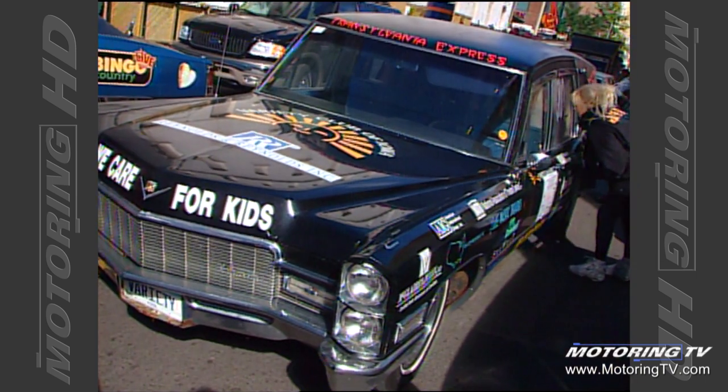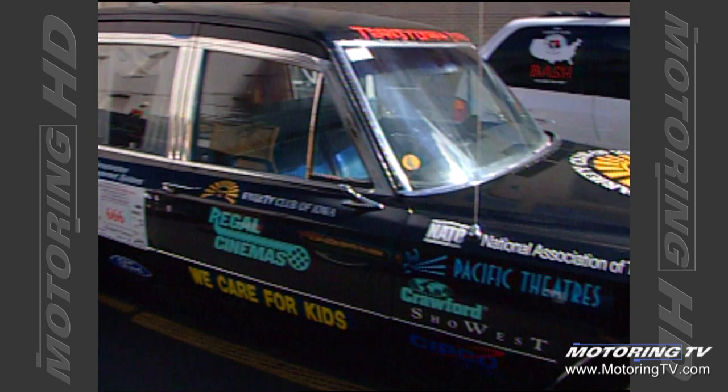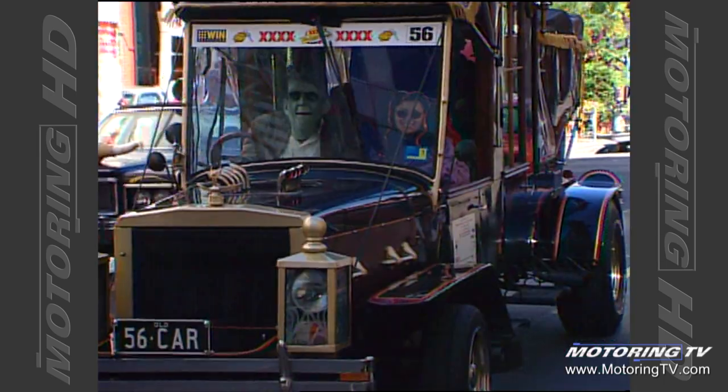I have a '68 Cadillac hearse called the Transylvania Express, and it's a fun thing. It's all done in red velvet on the inside.